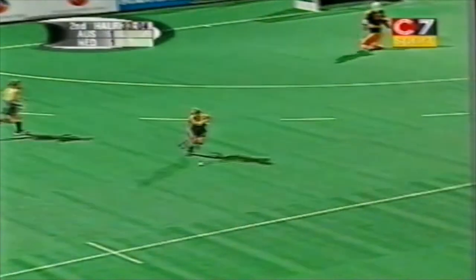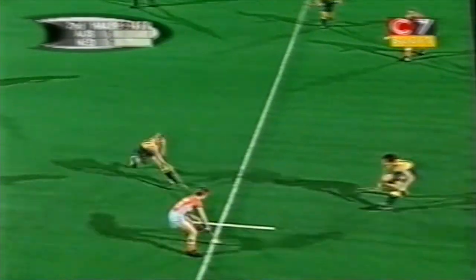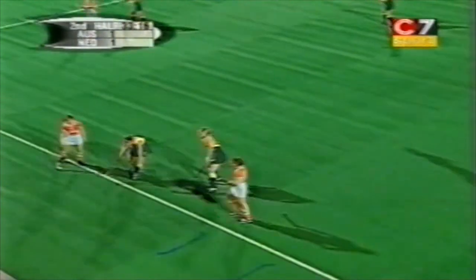Here's Lisa Carruthers, looking for a way forward. It's coming to Kristen Towers. Well done by Minky Schmarbers. Still with Schmarbers, wins the free hit. Two minutes now remaining. The score is still level.